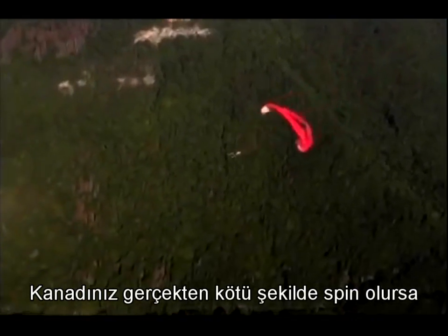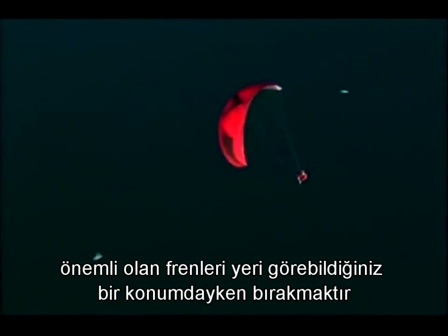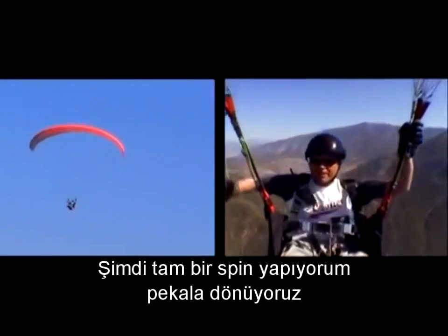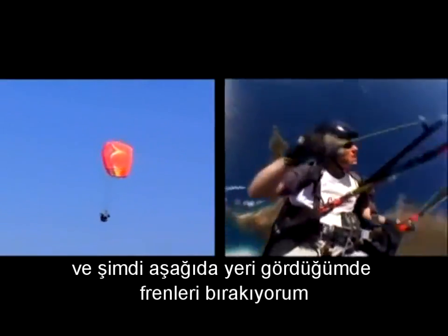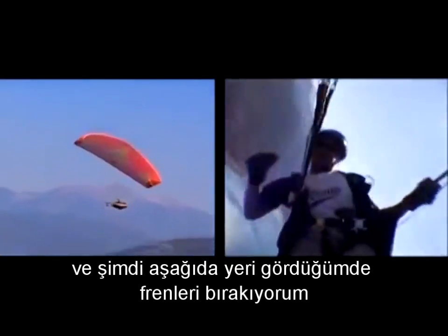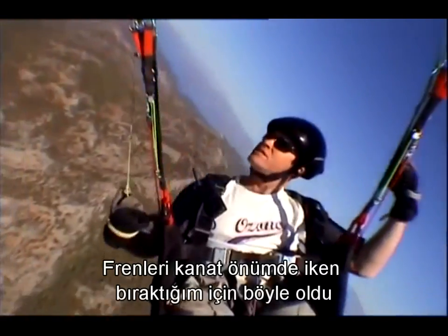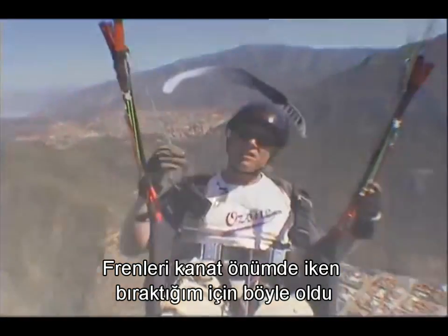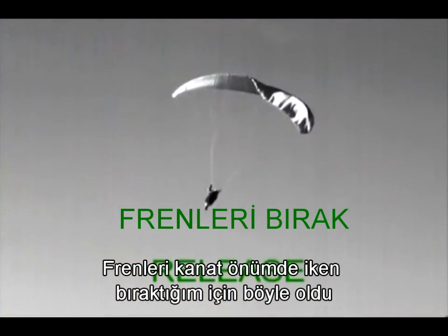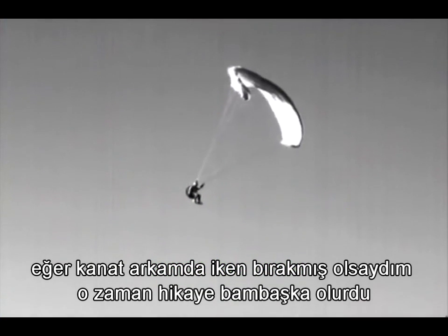If your glider goes into a really bad spin, the important thing is if you can see the ground, then you can release the brakes. I'll just do a full spin, okay, round I go, and when I see the ground there, I just release the brakes, it'll continue around in a spin, pull straight out. Now, that's all because I released the glider when it was in front of me. If I were to release the glider when it was behind, then it would be a different story.